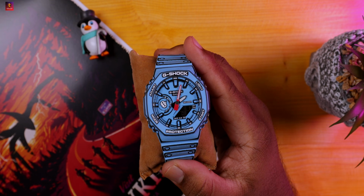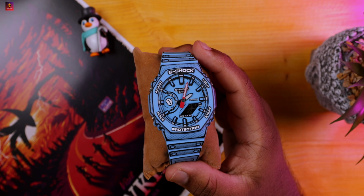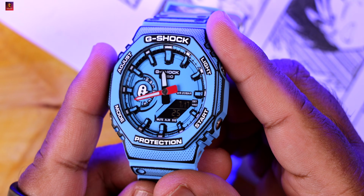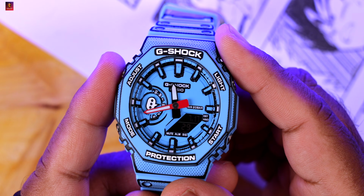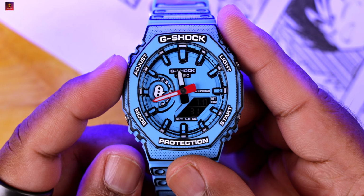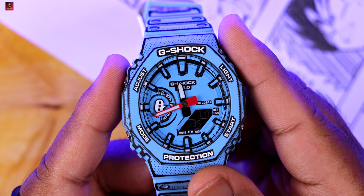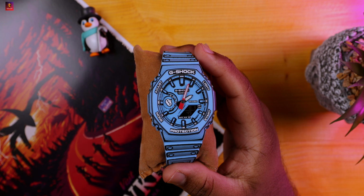This one's the most prized possession in my collection. Back in May, I saw this watch. It was only available in Japan, and if you had to buy it in India at that time, it was around 36 to 40,000. So I thought this was too much, and paying that much money is not worth it. After a few months, I think June or July, I got my hands on this watch in the Casio store.